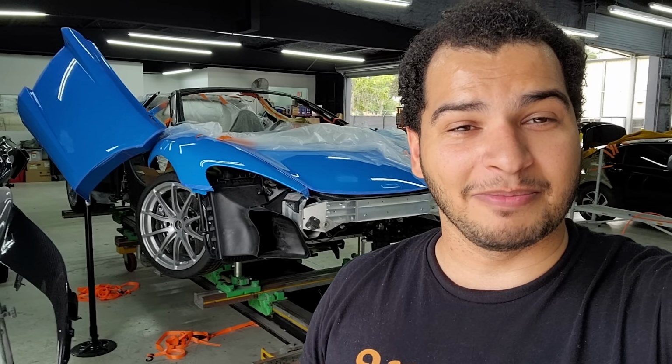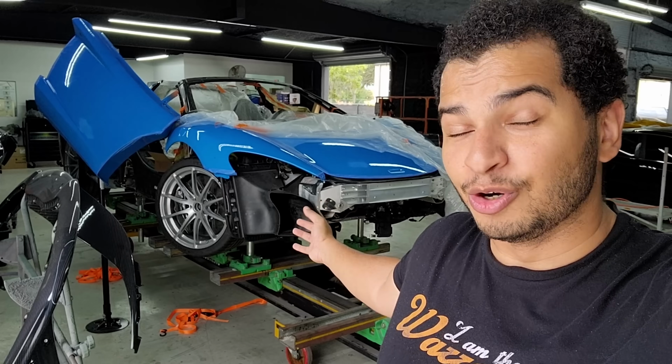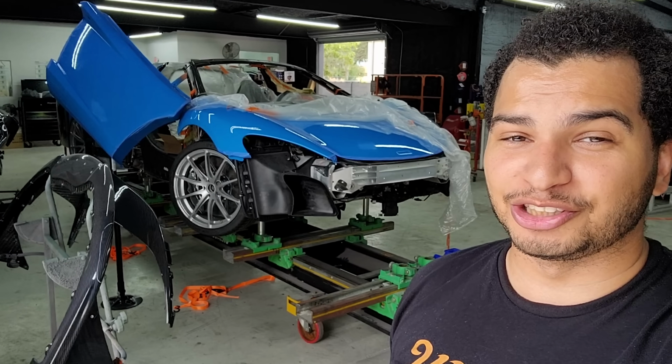But until next time, this is me reminding you guys that cars like these do take a while to do, but when they get done, they're going to be absolutely perfect. You guys need to build them better, and to do that, you need to wrench every day.